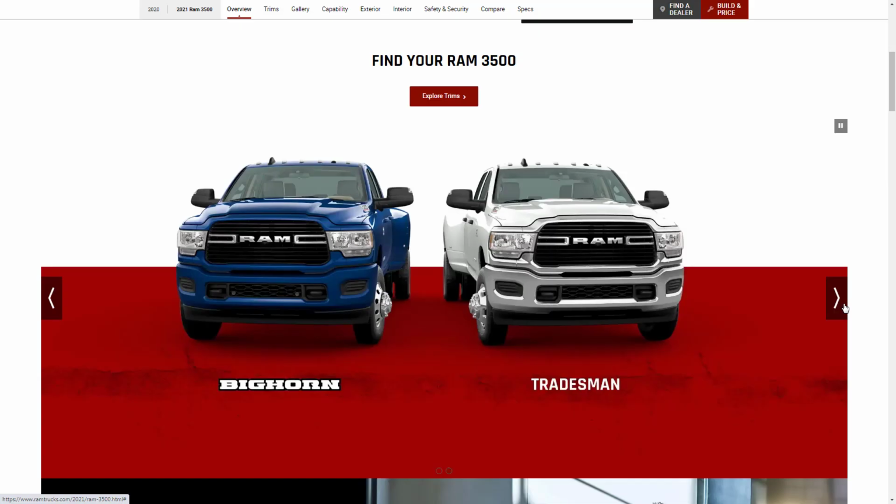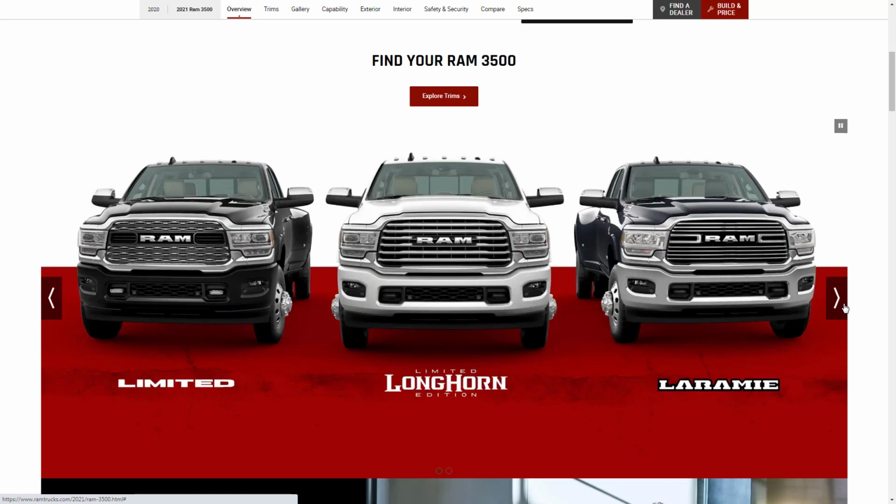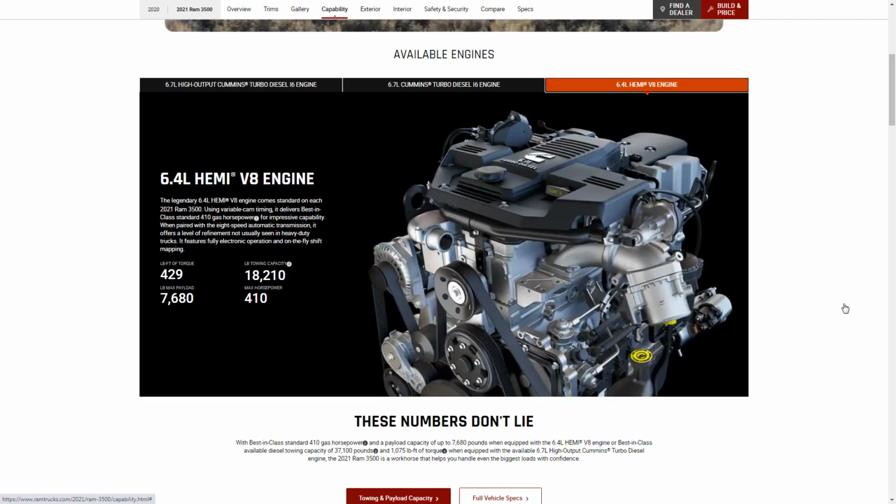The 2021 Ram 3500 is offered in 5 main trim levels: the Tradesman, Bighorn, Laramie, Limited Longhorn, and Limited. All trim levels have the option of multiple cab configurations, 2 bed lengths, and rear or 4-wheel drive. Ram gives buyers the option of gas or diesel power under the hood of their heavy-duty pickup. The gas engine is a 6.4-liter V8 developing 410 horsepower and 429 pound-feet of torque, and it works with an 8-speed automatic transmission. Either engine can be ordered with standard rear-wheel drive or available 4-wheel drive.